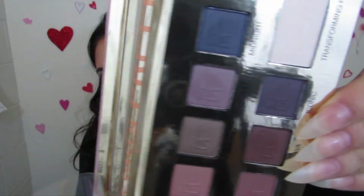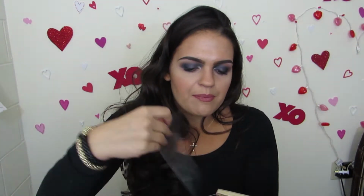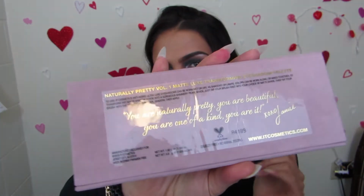I love how It Cosmetics is very loving. Like if you look very close, all of the shadows have the word It on it. And the back actually has a message from the CEO, Jamie, and it says, "You are naturally pretty, you are beautiful, you are one of a kind, you are it. XXXOXO."